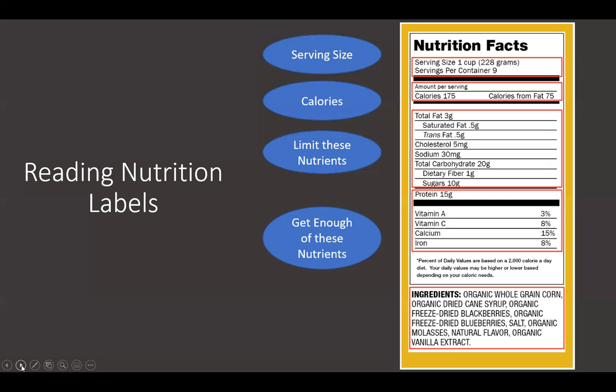For other nutrients, you need to make sure you have enough of these. This is the key to a healthy diet. Finally, check the ingredients list. Typically, the first few ingredients listed on the label are the most heavily added to that product. So if a product has sugar as the first ingredient, it means that's the ingredient with the largest amount. Something to keep in mind when comparing products.